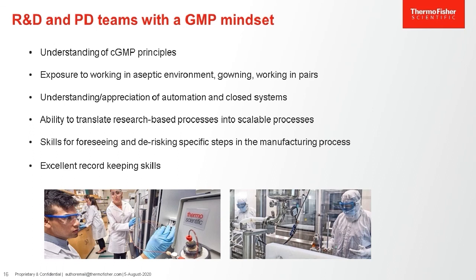Some of the practical things that would help such teams are understanding of the GMP principles, knowledge and exposure to the challenges of actually working in an ISO 7 GMP facility. As we all know, this requires gowning for long hours, working in pairs with one person as an operator and one person as a verifier, and just getting used to a very stringent and controlled environment.